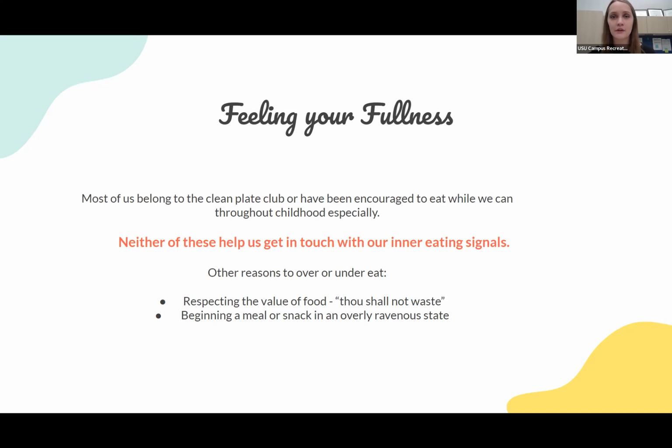As we go throughout life, we lose these natural instincts. So making your kids finish the plate when they tell you they're full can be more harmful and keep them from really honoring those hunger and fullness cues. Cleaning our plate or being encouraged or pushed to eat will not help us get in touch with our inner eating signals. There are also other reasons why we might disregard our hunger and fullness cues.